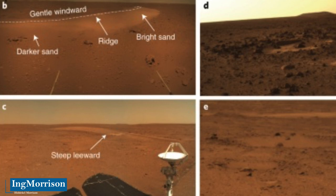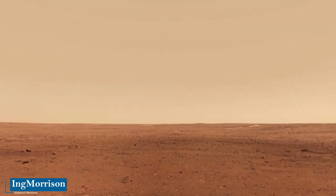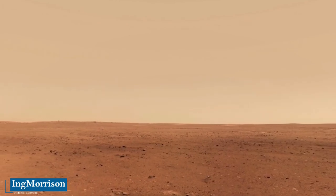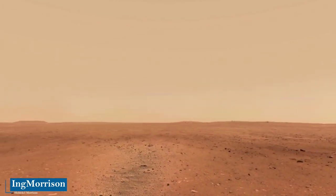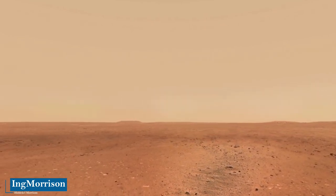Many of the rocks found around the landing site were covered with carvings and grooves on one side, indicating that they must have suffered from intense wind erosion of the sand. The rover also found several mega-waves on the Martian surface, with features showing to have been sculpted by the wind.